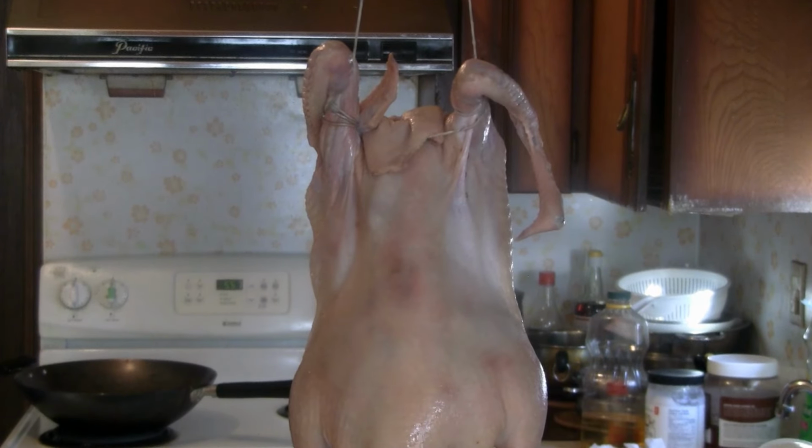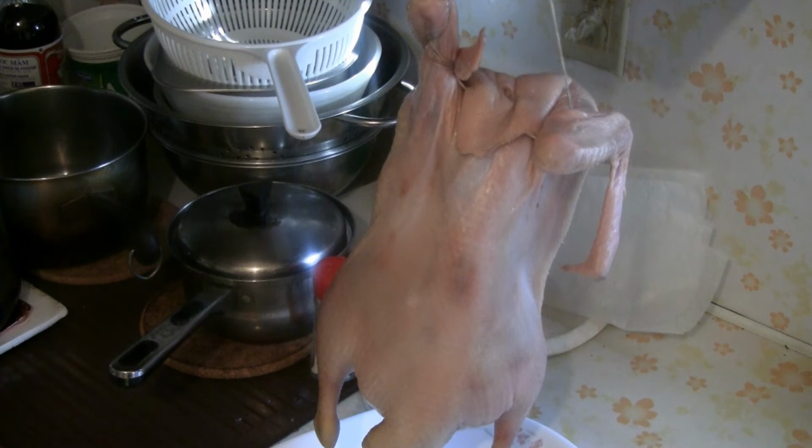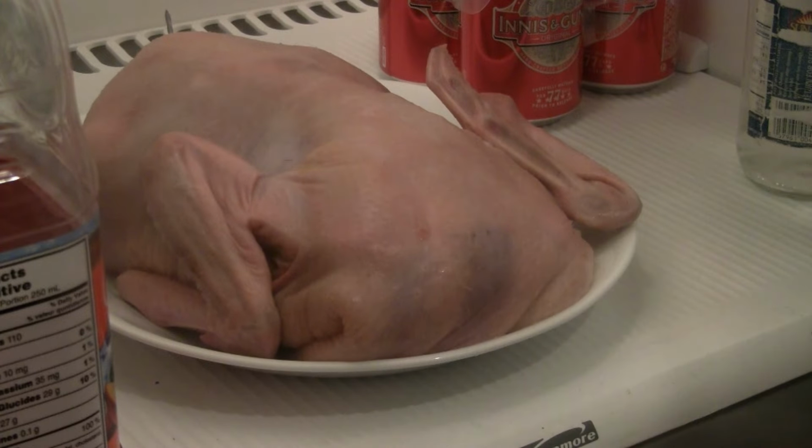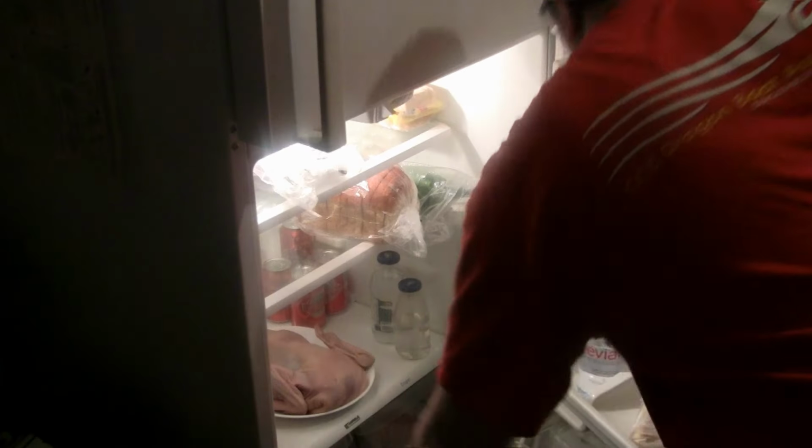Next, hang the duck to dry for at least 5 hours. Some chefs like to hang the duck to dry overnight. I prefer to put the duck on a plate and dry the duck in a fridge for at least 24 hours. When you're ready to cook, leave the duck at room temperature for at least 2 hours.